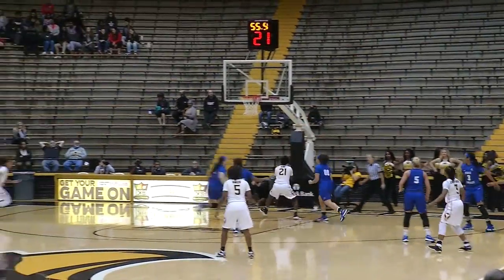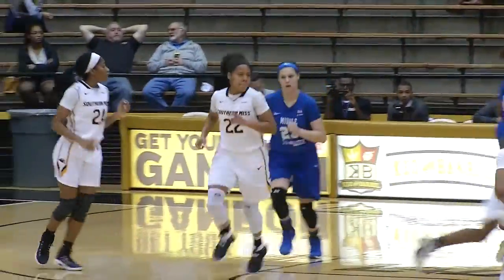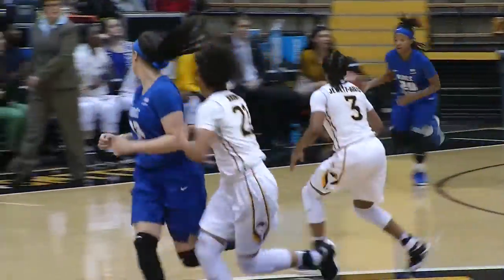Jewett-Giles, King, Norris, and Brown on the floor. Right, King, the catch. Kicks it out to Brown. Megan Brown knocks in the 10-footer. Megan Brown into double figures now.